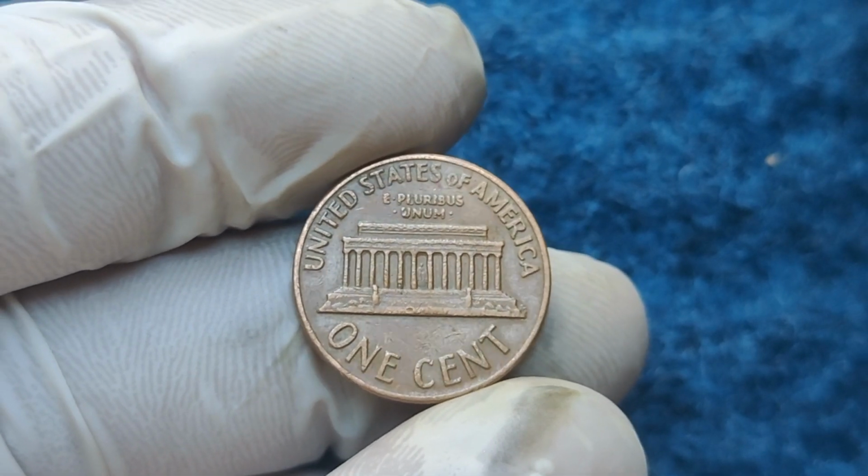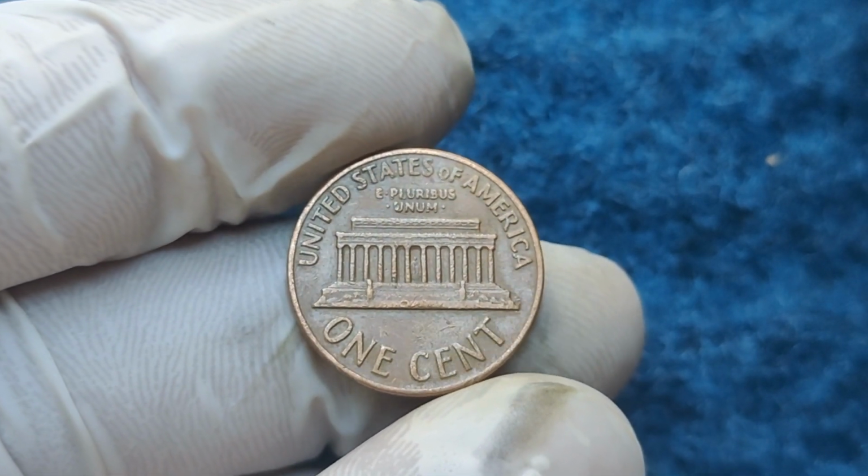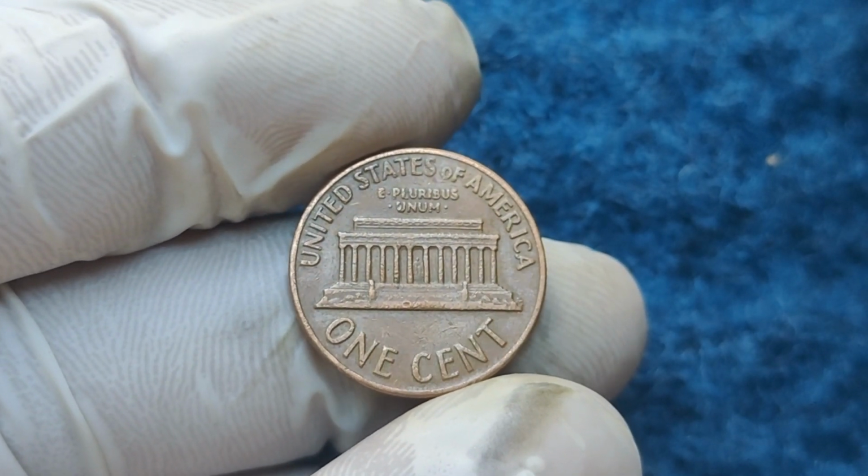And because they were produced in large numbers but most of them didn't survive in great condition, finding one in mint condition is rare, and rare equals valuable.